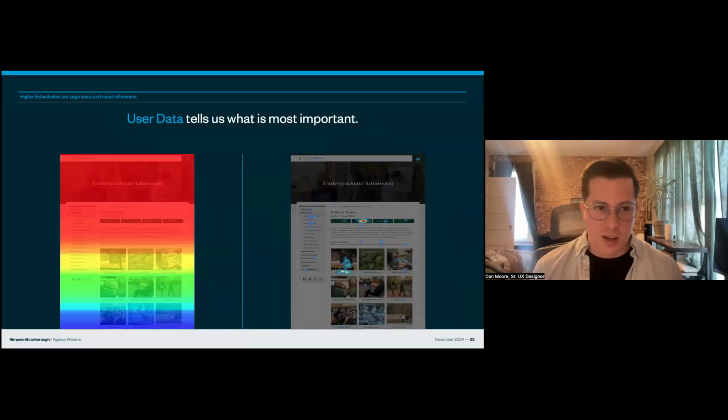What else does this user data do for us? It tells us what things are specifically important on a page as well. This comes from William and Mary, and this is specifically their visit funnel. What we notice is going on here is that we've landed on the visit and tours page.